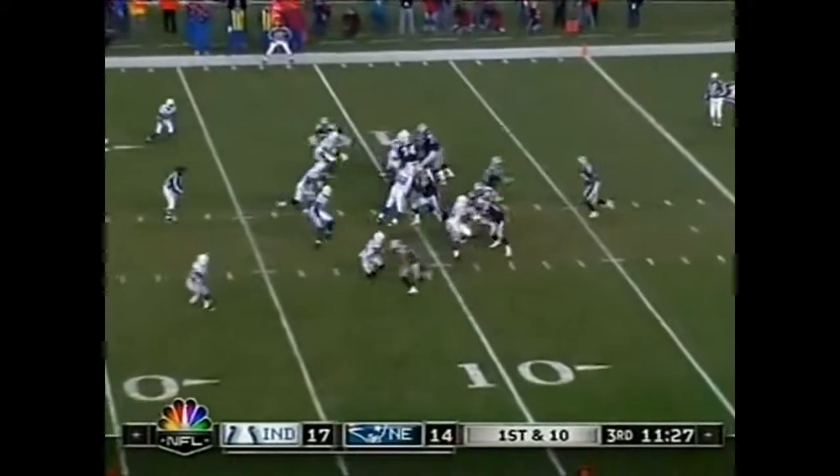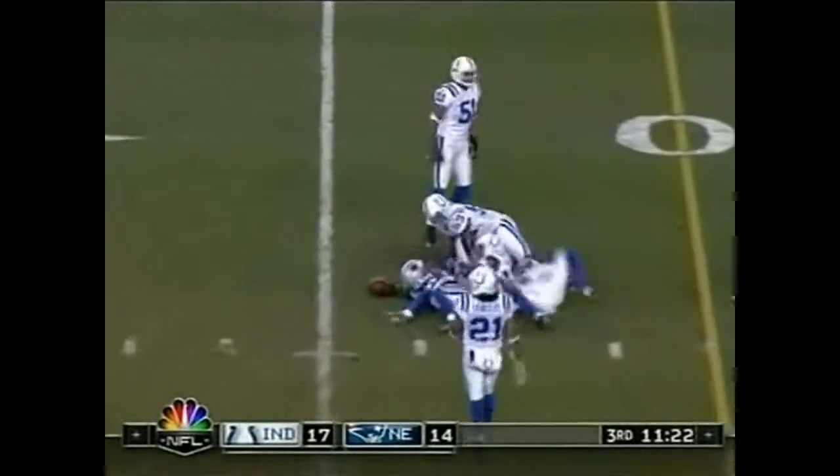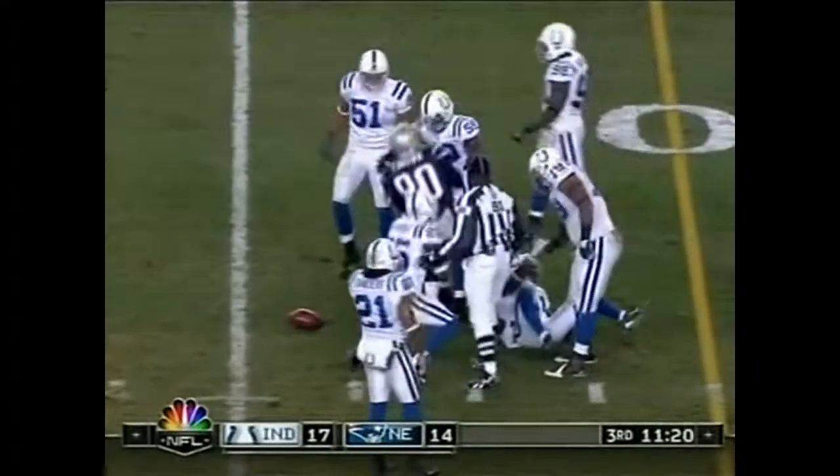Halfway now, 1st and 10. Patriots from the 11-yard line. Brady hit as he throws, gets it off. That'll be a first down. 12-yard gain. Troy Brown, 24-yard line.